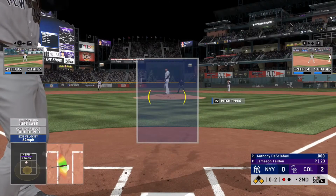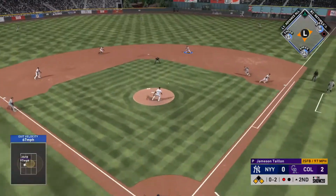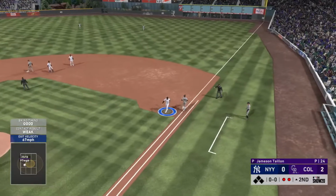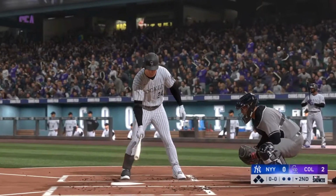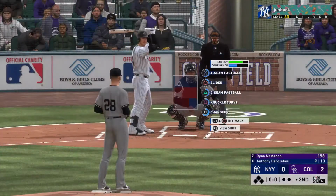Runners are at the corners with one man out. Swinging, a soft liner. There's one. Relay to first in time, and just like that, this side is retired. Ready to go for the last half of the inning, and Ryan McMahon digs in to bat next.